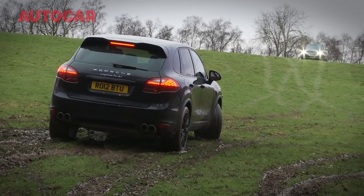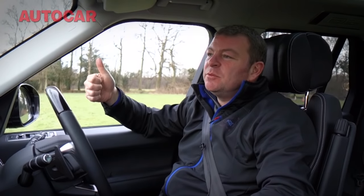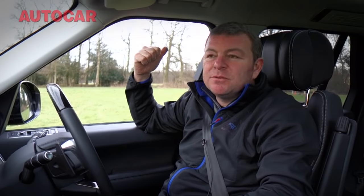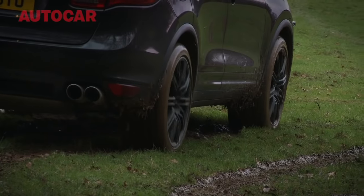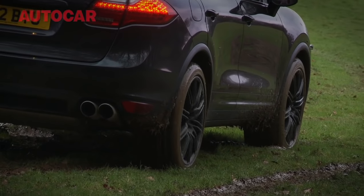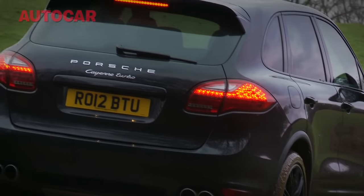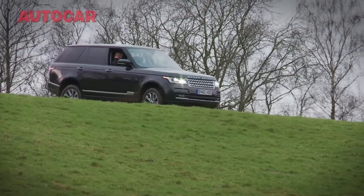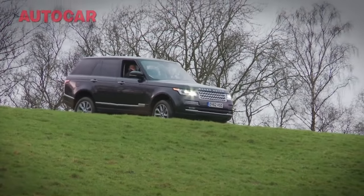So, the conclusion is, the Range Rover is more comfortable, more relaxed, more chilled, just a nicer car to drive on the road, and it mullers the Porsche off-road. I think that means the Range Rover wins quite easily. What a thing. What a fantastic vehicle this is. The end.